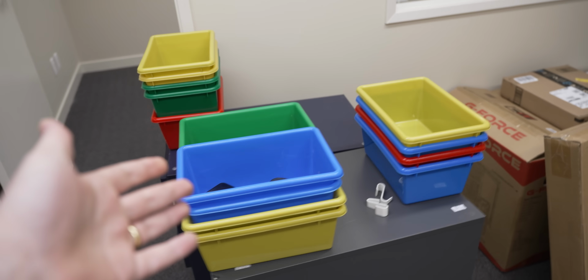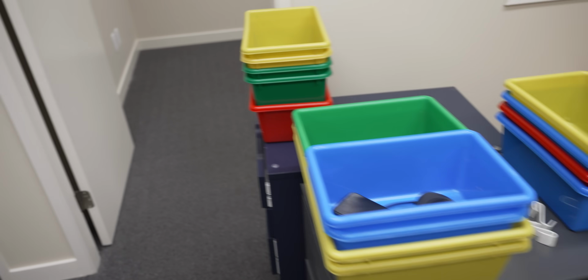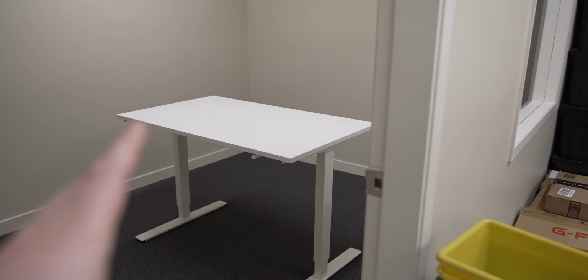We've got some colored bins because I'm also going to be running a part-time daycare in here. I'm pretty excited for that. This room is going to be like a permanent streaming capture room thing where I do a lot of the testing and stuff's going to happen in here. This room is going to be like a storage slash editing work office place area.